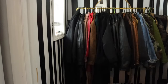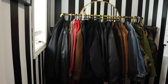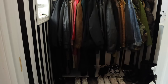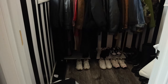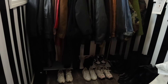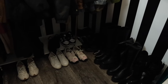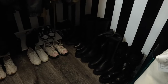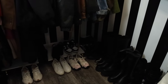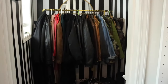We're officially done with rotating the closet for fall. Before I show you the finished product, I wanted to show you my coat closet slash storage space. This is the closet that's inside of the bedroom, and I use it to basically store my coats and extra shoes and boots that don't fit on the shoe and bag wall. You can see my boots lined up over here, and then some sneakers that I don't want on the wall, and then of course my coats.